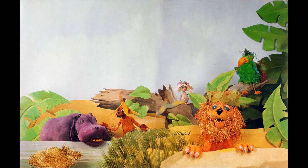Lion is pleased he made a crown of leaves. Now he really does look like the king of the jungle. Jungle Mouse is wearing a hat made from a flower. It certainly smells very nice.